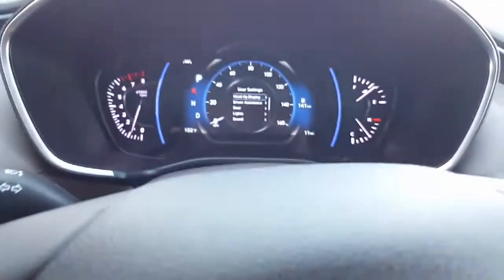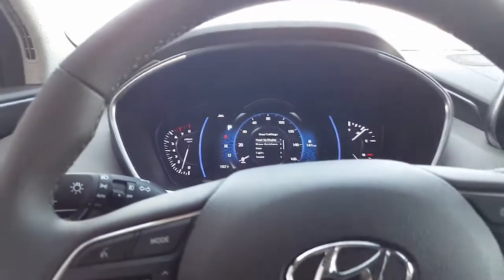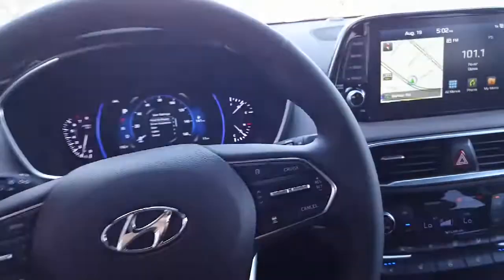Okay, the display right here is completely different. So there's a couple of cool things too. It also has a HUD display, and there it is. You have a nice little holographic display right there, and it's just so convenient.